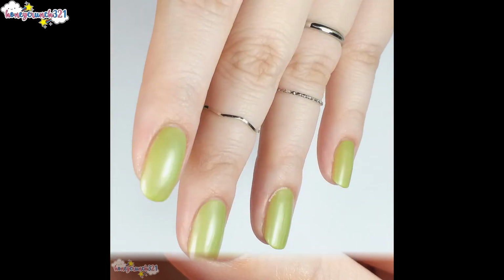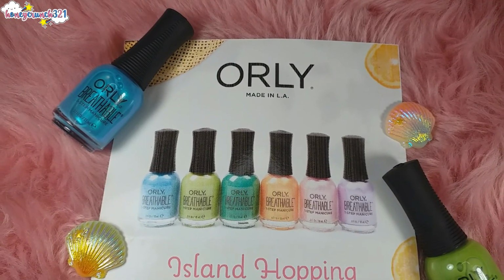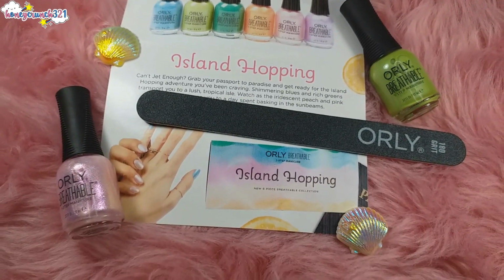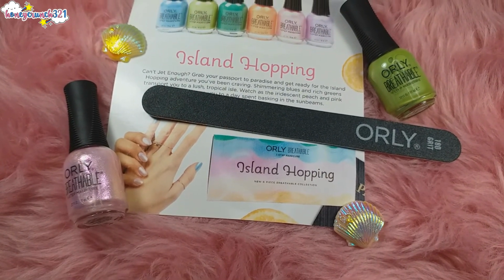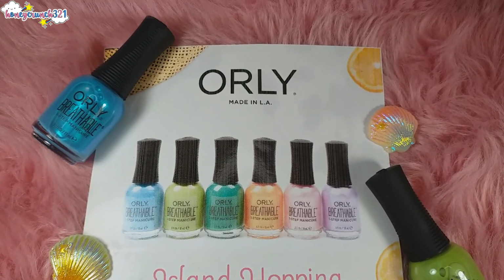And there we have the 3 shades. I'm really loving these 3 shades and their names are so fun. These 3 are from their island hopping collection in ORLY's breathable line. Plus they're so travel friendly because they're in their newest 11 ml bottles.